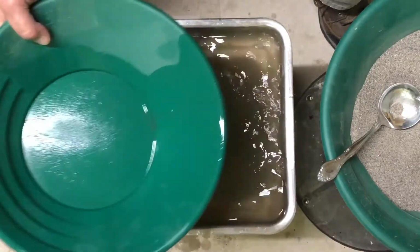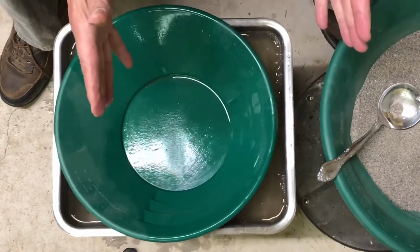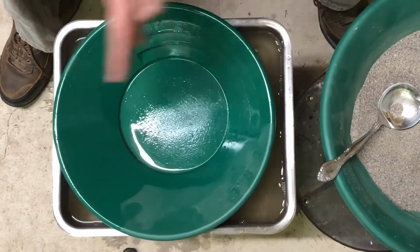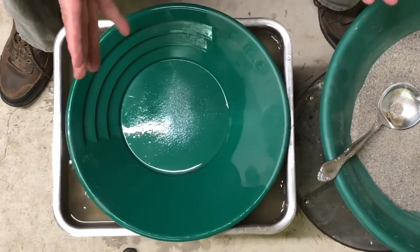All right, this is going to be a process, a couple spoons at a time. What we're going to do is speed this up, play a little bit of music. If there's anything really exciting, I'll show it to you.